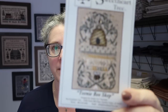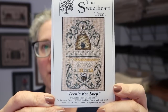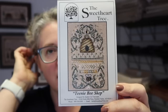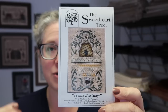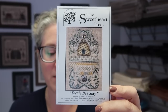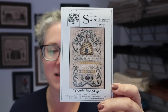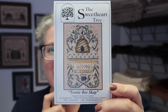Sweetheart Tree, the bee skep. This is called the Teeny Bee Skep. So I showed this to you last week. This was my Whatever Happened To. Now, I'm not going to do Whatever Happened To every week, because when I bring these out and look at them, I am motivated to work on them. And if every week I picked another thing from the WIP pile that I haven't worked on in a long time, I wouldn't see any progress on the Whatever Happened To that I'm showing you. So I'm going to save them as kind of special treats for both me and you. So Teeny Bee Skep.